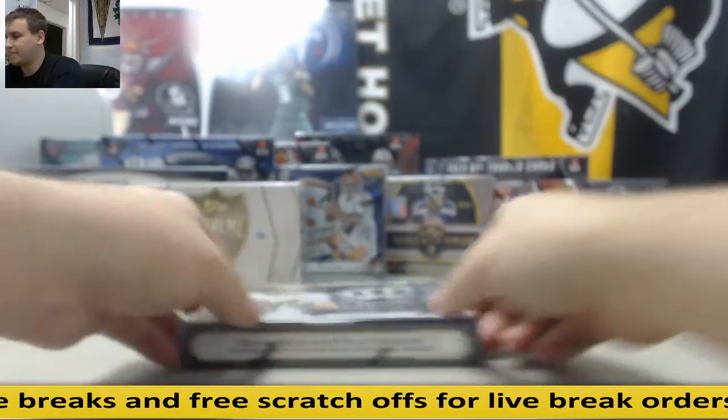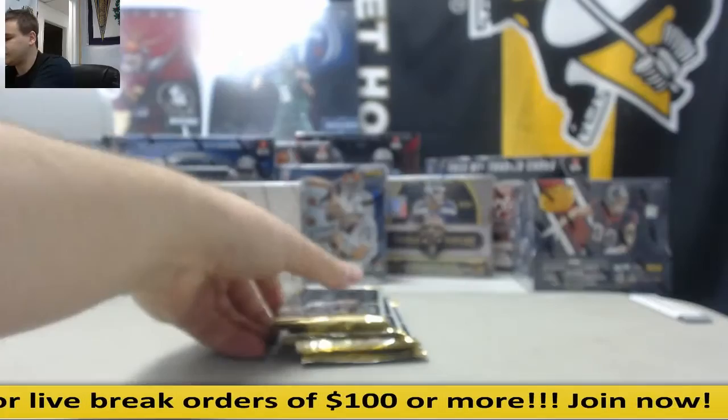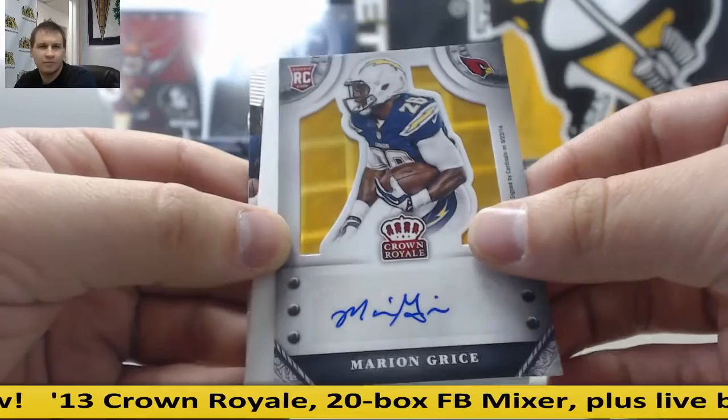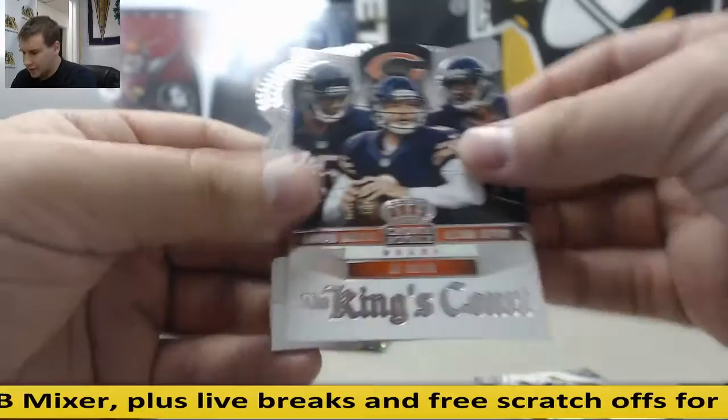Crown. There you go. Kings Court Andy Dalton. And for the Cardinals, Marion Grice, rookie auto. And that is 15 of 25. So there you go, Suns. Marion Grice auto. Insert and Marion Grice base.